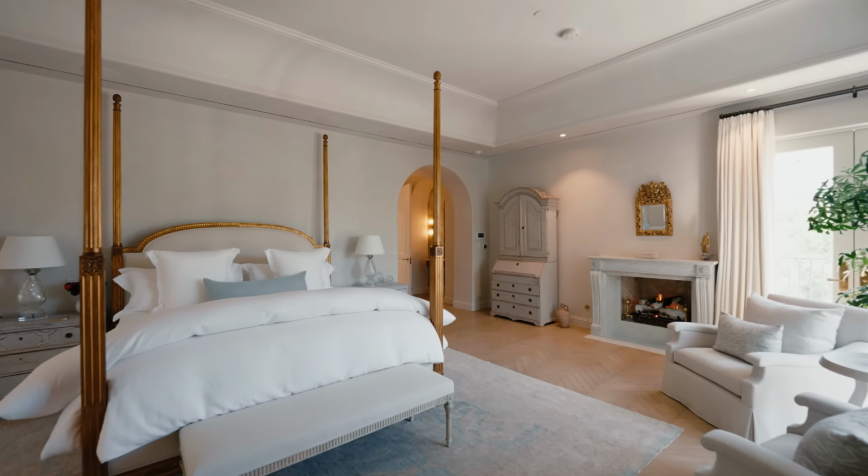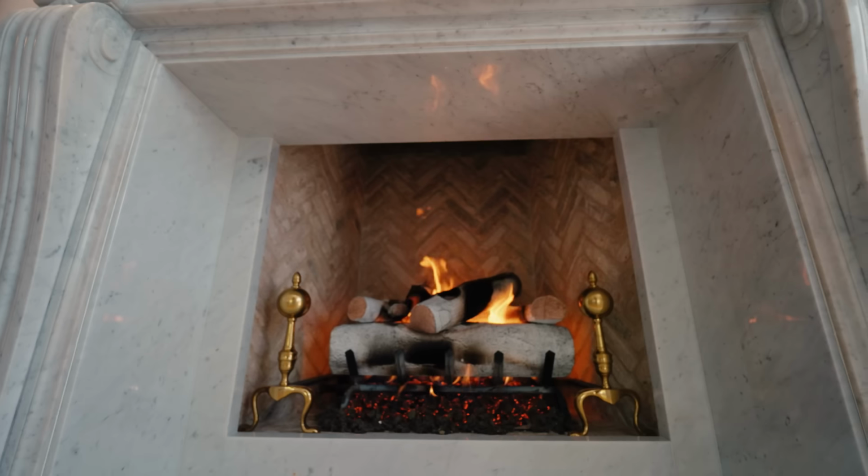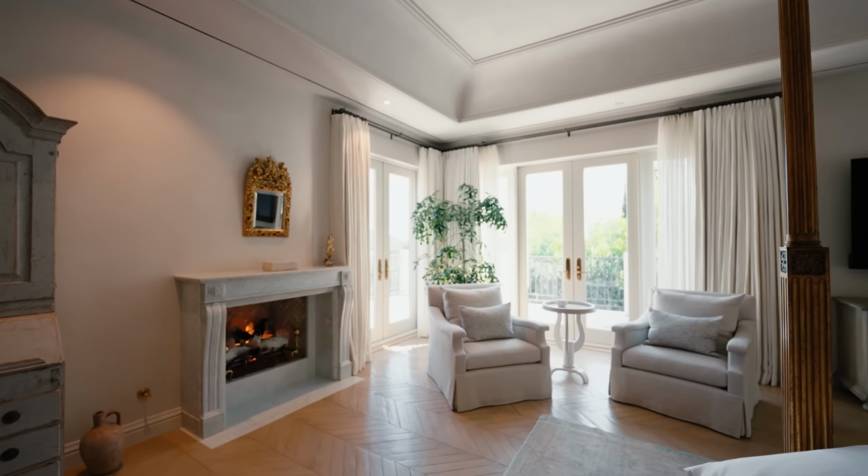I love fireplaces. Even though I live in California, I hate heaters. I can't have heaters on. So when it gets a little bit chilly in the winter, I prefer to put the fireplace. Not only because the heat is better, but it makes the rooms very beautiful. The lighting is beautiful when the fire is on.